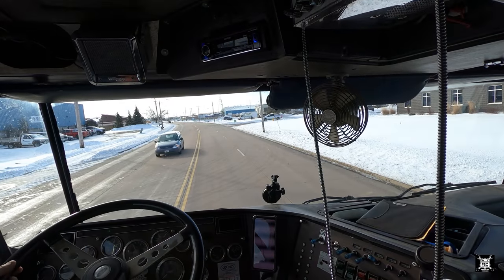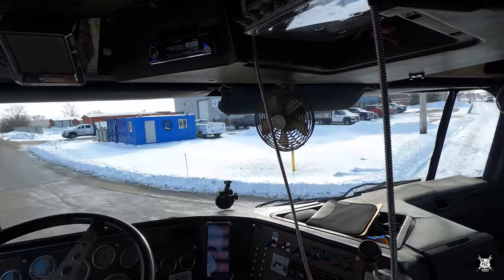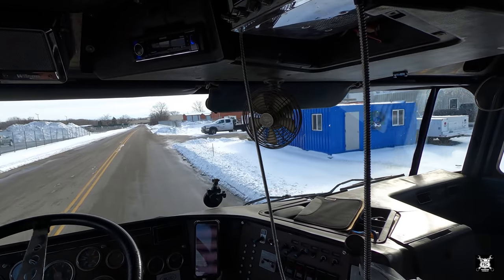It's amazing the technology that goes into these fire trucks. More than just the truck. Just all the equipment in them.